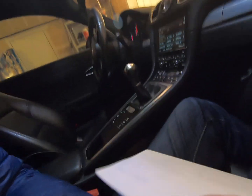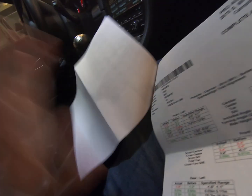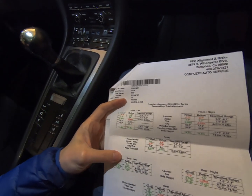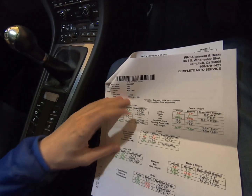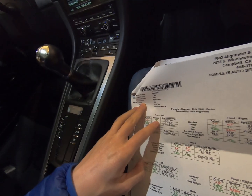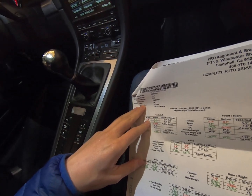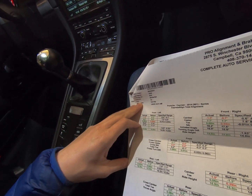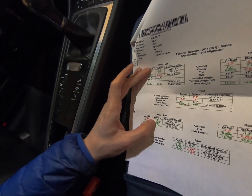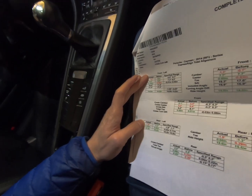So let me spin that around. So you'll see what I did was changed the front camber, where standard it was almost 0. I was able to get it to roughly minus 1.2. And I increased the rear slightly as well, from minus 1.2 to minus 1.9.